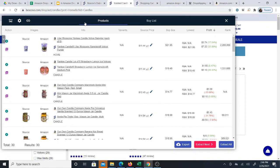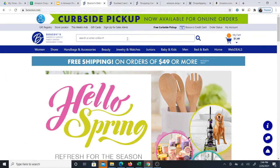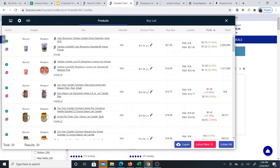And what I did is I went to a certain category, so I went to the home category, and I actually scanned the page. It's very simple. You just click on the extension, and it pretty much starts scanning right away. And I then extracted all to get all the results in. And once you click this profit button, it sorts by profit.